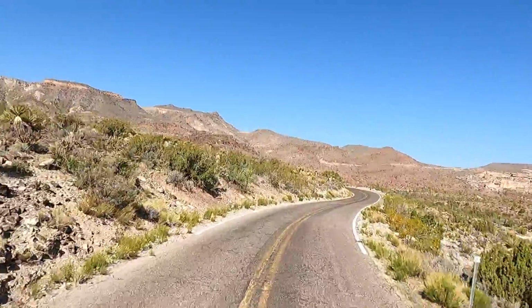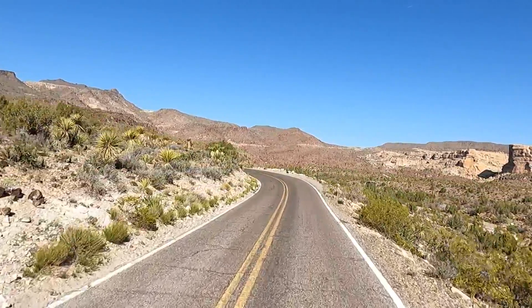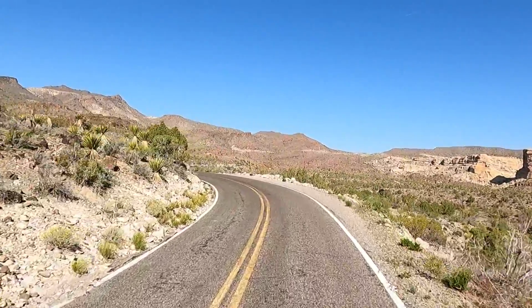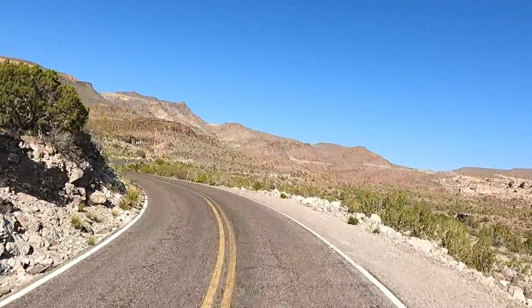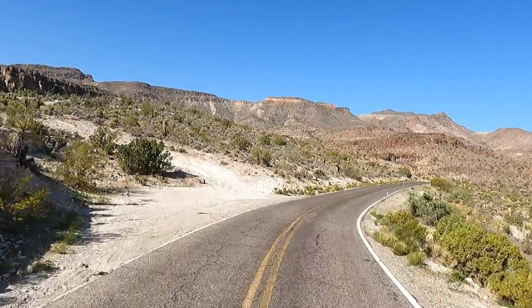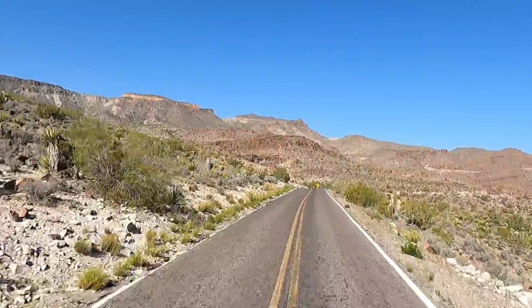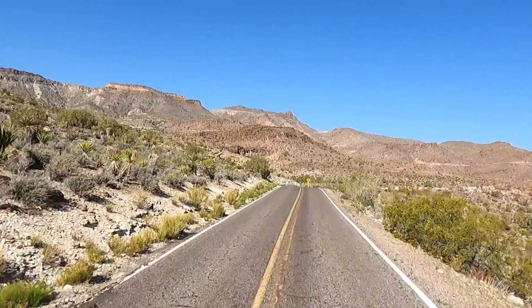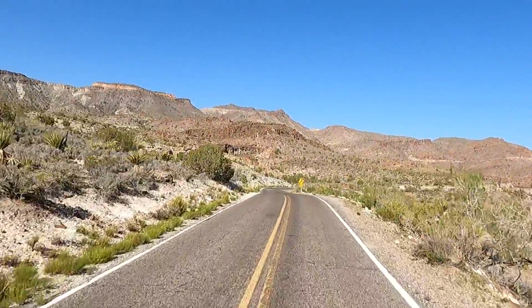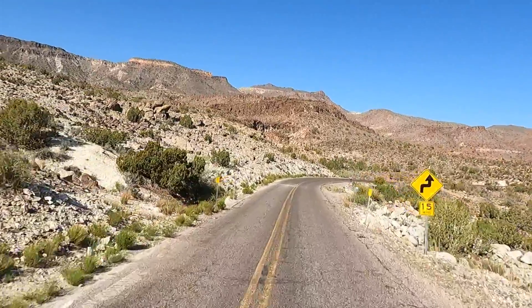They tell you no vehicles over 40 feet because there's some pretty sharp switchbacks, especially on the other side of the pass. But I've seen so many people pull RVs up through here. They just do it anyway. Can you imagine back in the day, had the top down, the radio blasting, traveling on Route 66.